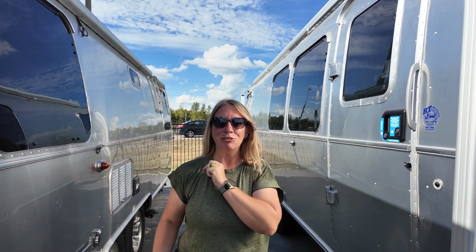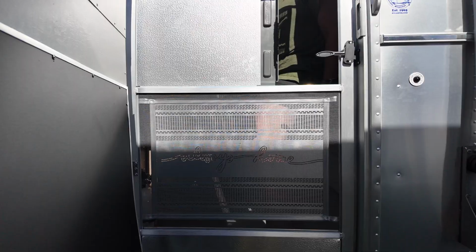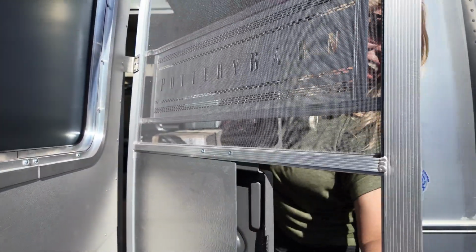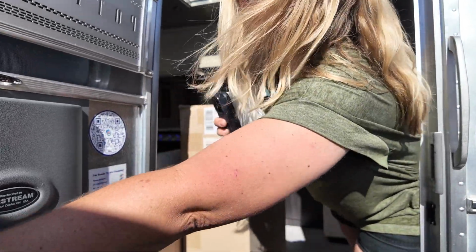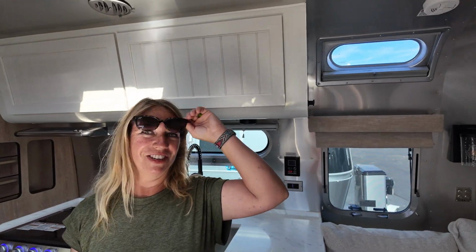Next up, 2025 Pottery Barn 28 RB. Pottery Barn. If you'll also notice, the handle has changed on the screen as well. It's a different hook than what we have, so much better. Welcome to the Pottery Barn.